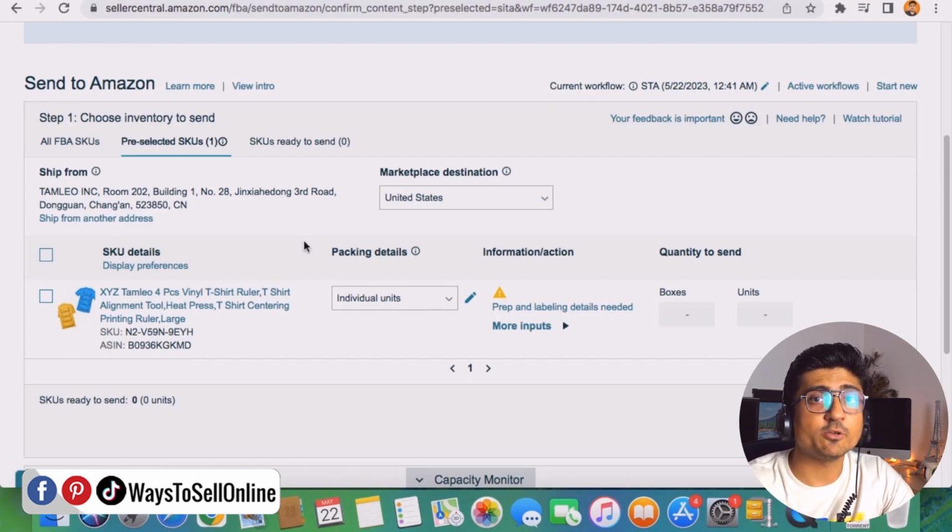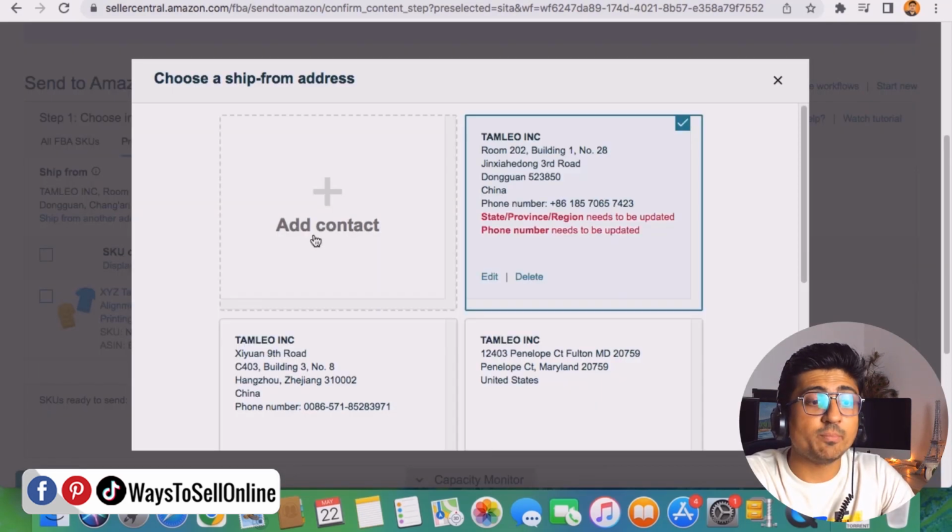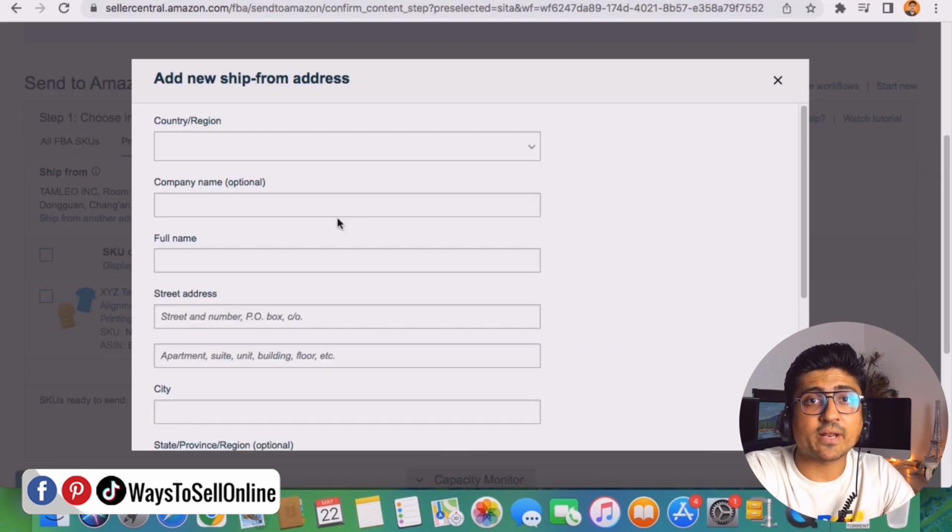So first of all, we need to fill this step number 1, which is ship from. You can see that there is already an address present, but this is a local USA address. But as you guys know that in this video, we are going to be shipping our shipment from China to USA. Then in that case, we need to click on ship from another address. And when I click on that address, so here basically I need to click on this add contact button, and then after clicking on that add contact button, I will be able to see this add new ship from address form.